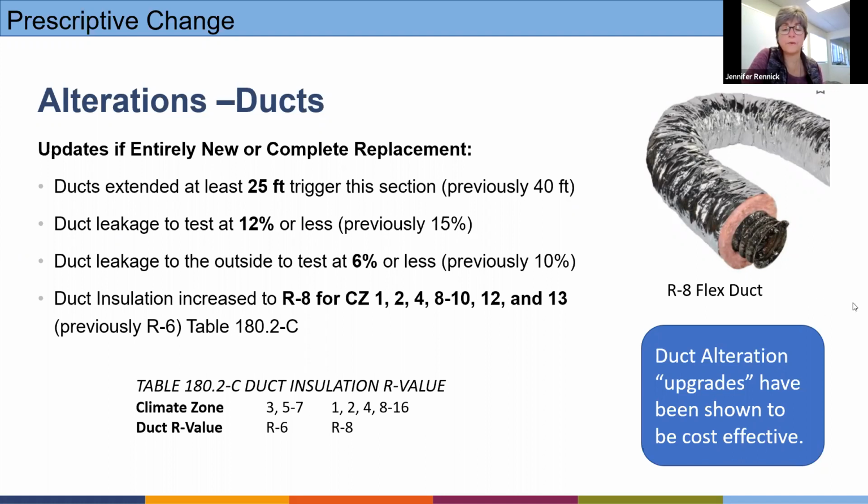In a couple of the classes we were on, some of the builders noticed that there was R6 for some climate zones, R7 and R8 for others. The thought was maybe they would just go with R8 all the time and not worry about it. But technically, for certain climate zones, you can still use an R6 duct insulation.